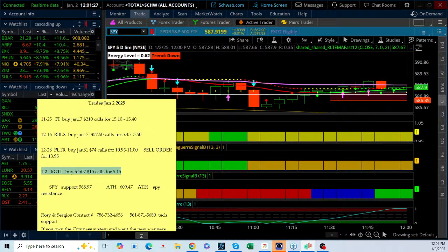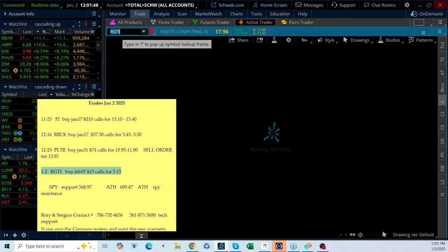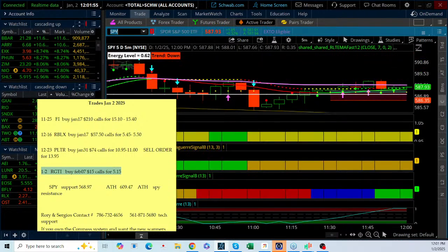RGTI moving up nicely. VSTM again, I'm in VSTM. I bought stock at 629. It's trading at 644 right now, but moved up to around 678, and it's pulled back since then. And here's our RGTI. Again, just marching up beautifully. SPY is trying to get above the VWAP. I gotta get it above the VWAP.